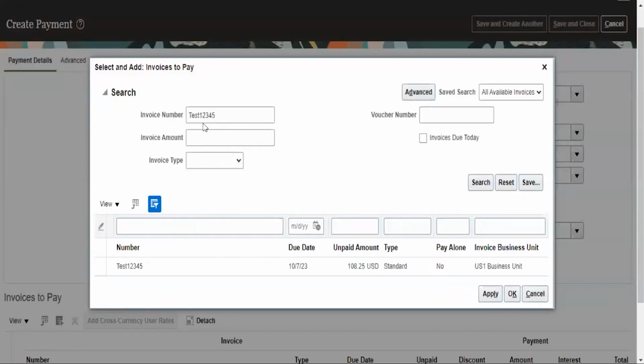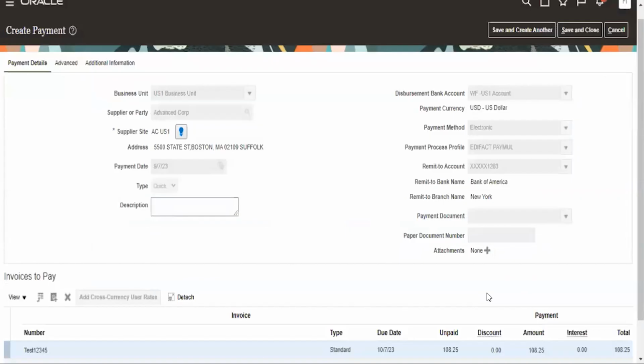You can search with the invoice number, select the line, and click on Apply. So the invoice line will be added. Click on Save and Submit.